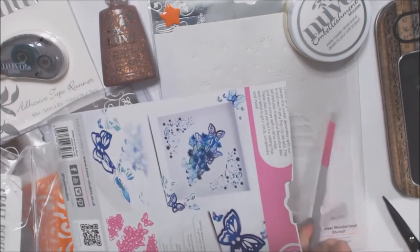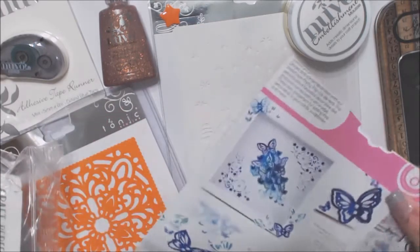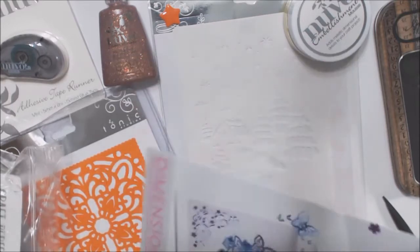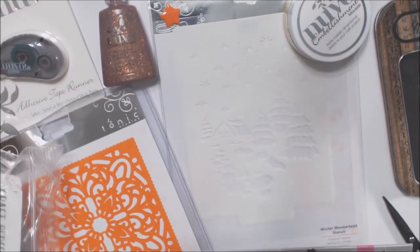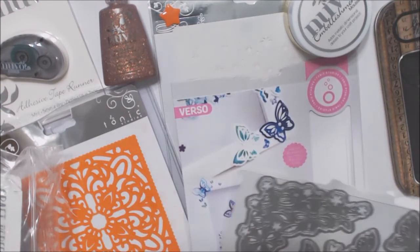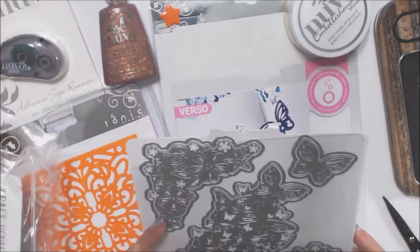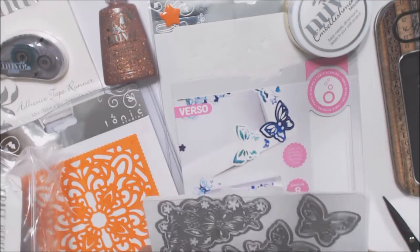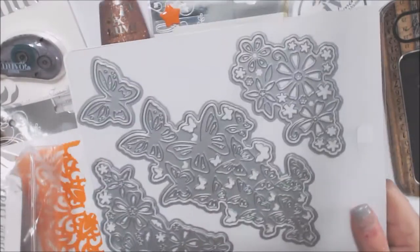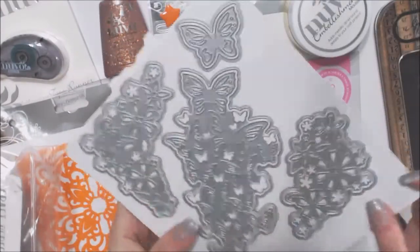I don't understand how there's eight. I'm trying to look here. It looks like, look, 1, 2, 3, 4. Is there a shadow layer for all of them? Let's see. Oh, this was so much easier. Yes, there's a shadow layer. Oh my gosh, look. Yep, there's a shadow layer.